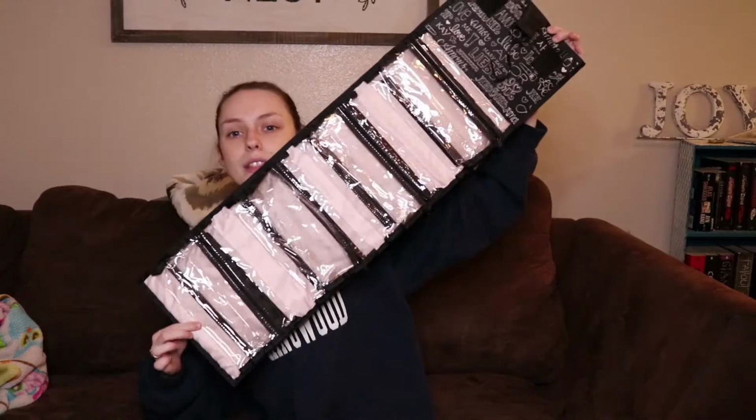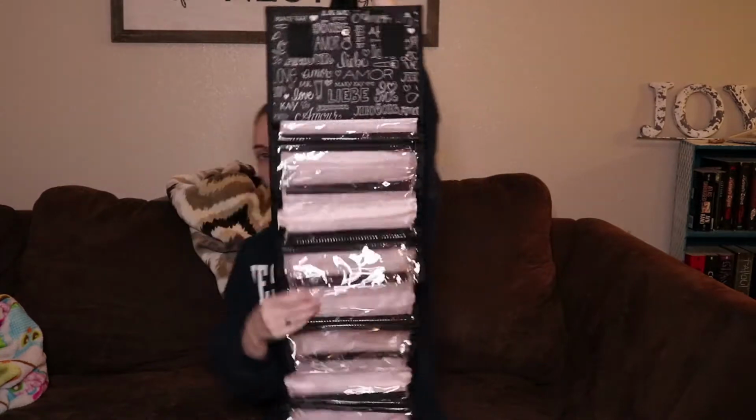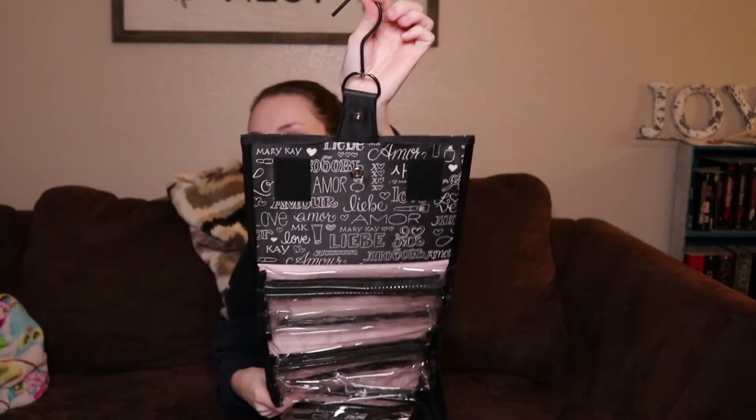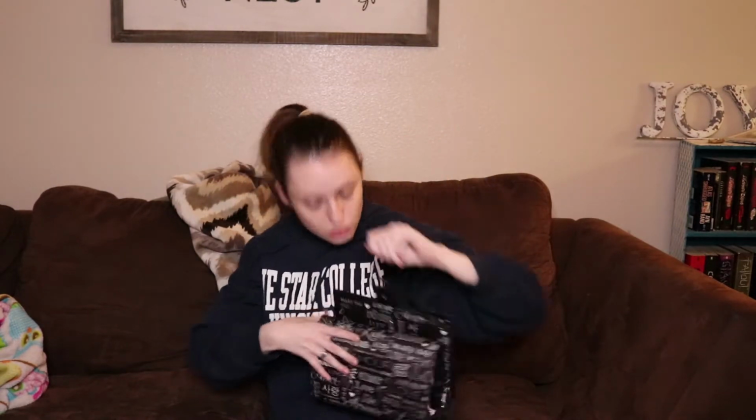And then we also got a pore minimizing serum. So we're gonna test this out too and see if we get any results. Because I got the bundle, I got a free product. So we've got this little roll-up bag. You can put all your products in here. It does have a little hook to hang your stuff on, so that's kind of cool. But it does roll up as well, so it's kind of like a little travel bag too. So that's a cute little moment here.